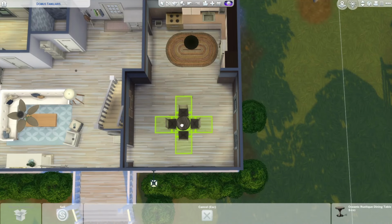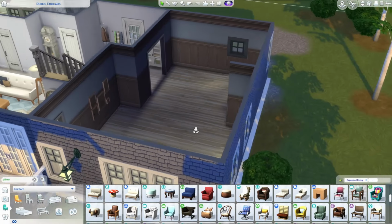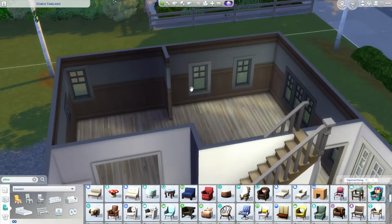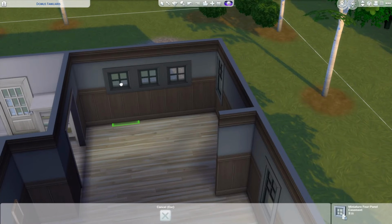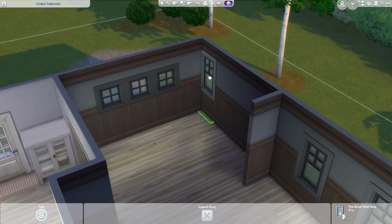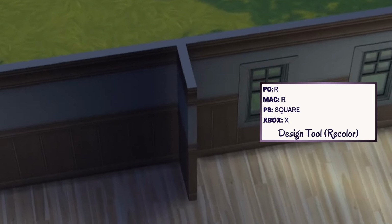So now kitchen, same deal. I'm just going to delete everything real quick. And I hate that the windows are the way that they are. So once again, I'm going to scooch them all up a bit, and I'm going to go ahead and add a few more windows to my back wall here and get rid of this one because it's gross. Repaint them white. I'll get some lights in here as well.